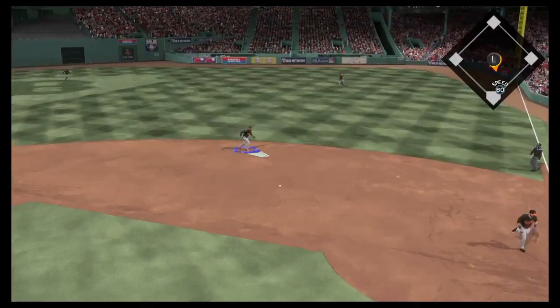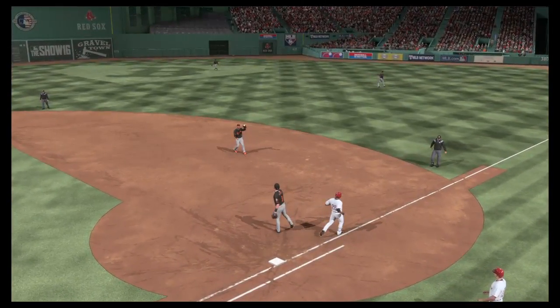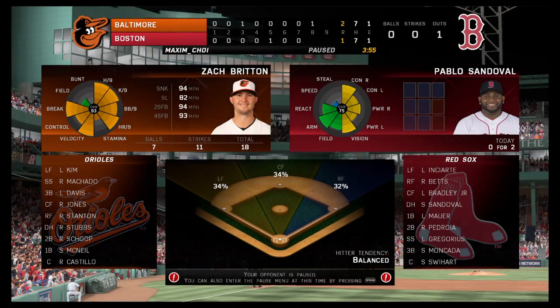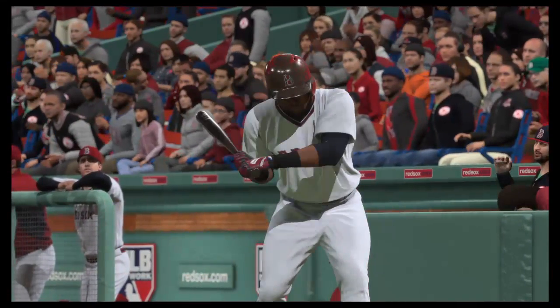Hit out towards second. Scope has it. Throws in time, and that's out number 1. Pablo Sandoval digs in now after lining out in his last try. Matt, you know what? It's always a little frustrating when you square one up. You hit a solid live drive somewhere.